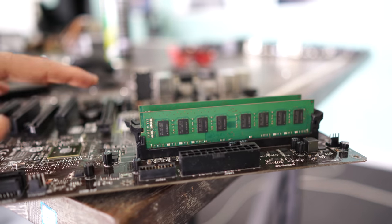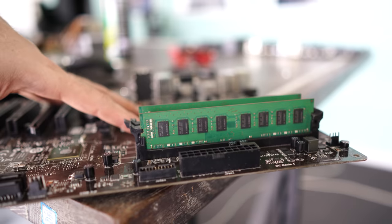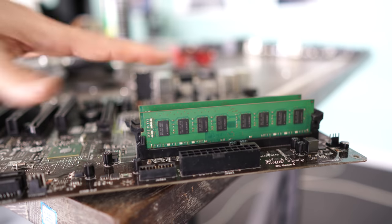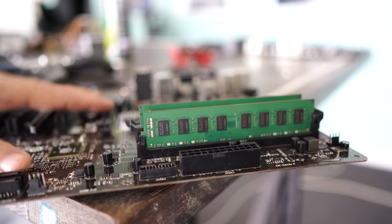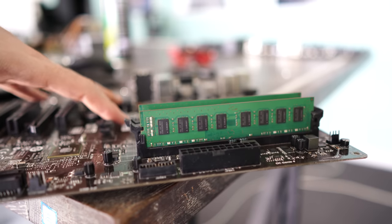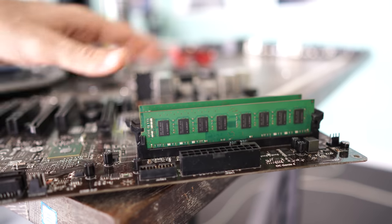Now, one more thing we're going to do as well is clean this down later, and then we're going to coat it with a multi-purpose spray, and that's essentially going to stop the board from any further corrosion and also clean off all the corrosion that's on it right now.